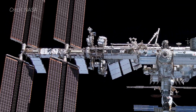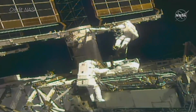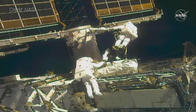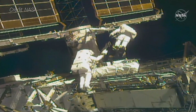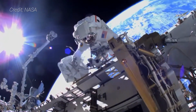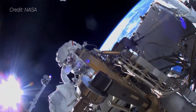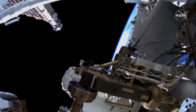S4 itself is located on the starboard side of the space station's integrated truss assembly. NASA said this spacewalk is essentially a mirror of the one that occurred in mid-September 2021 on the P4 truss segment. This was the 4th of 6 kits installed over the last couple of years to allow for new rollout solar arrays to be attached to the ISS.